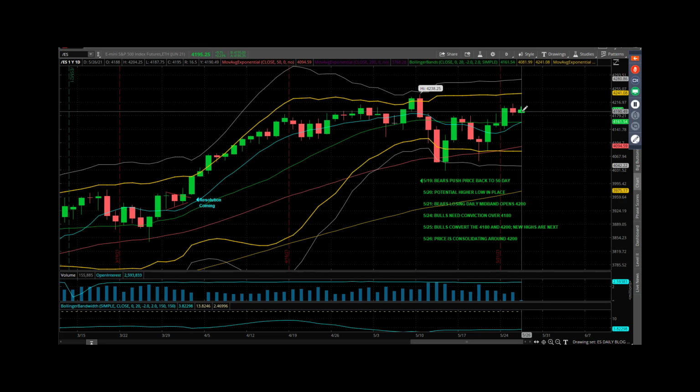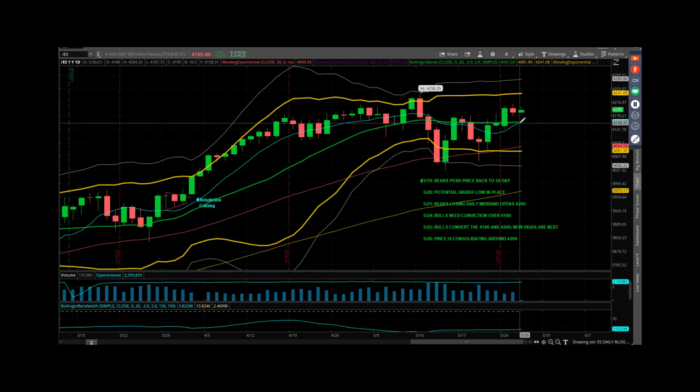A nice start for the bears today would be to hold yesterday's high, 42.1275, and try to break yesterday's low, 41.7925. That probably gets us a retest of the 20-day, which is coinciding with the 9-day down at, on the continuation chart, about 61.5, 62 area.